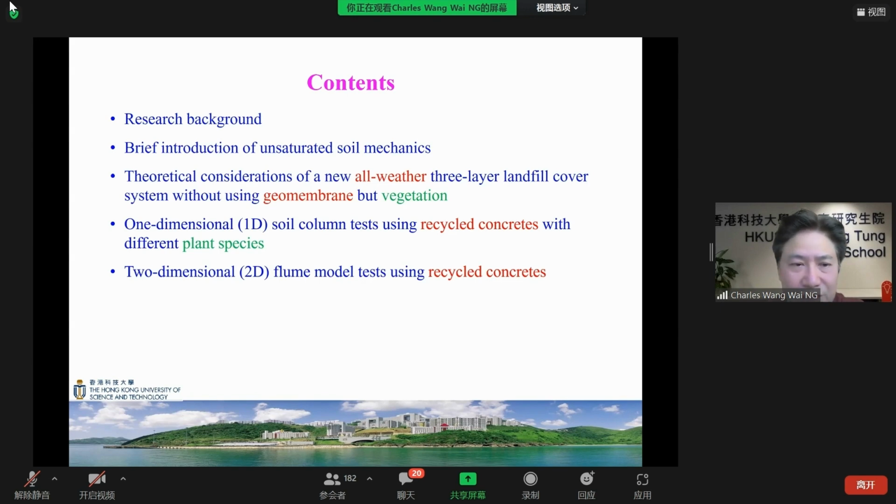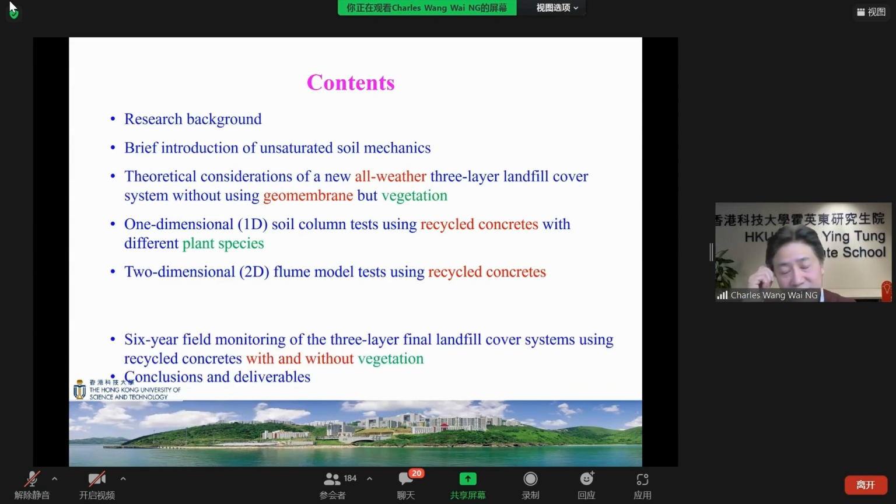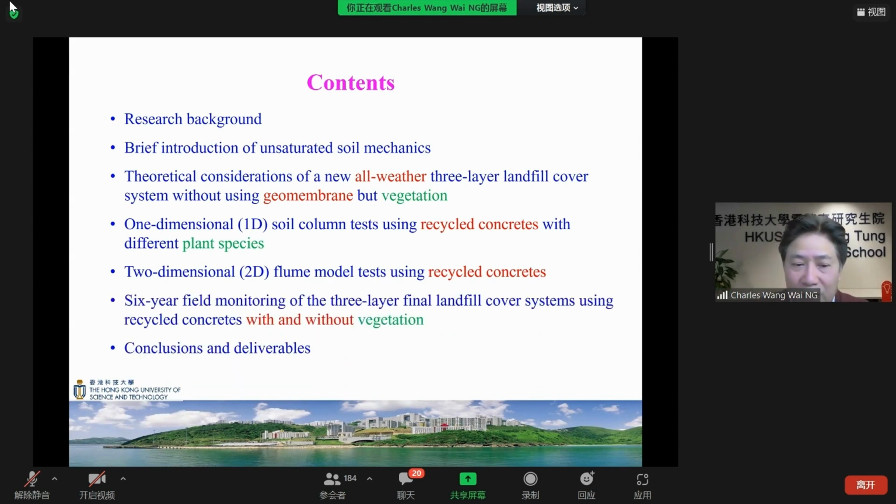Then I will tell you what are our theoretical considerations of a new 3-layer all-weather cover system without using geomembrane, but vegetation. Then I will report to you our 1D and 2D tests using recycled concrete with different plant species. Then I'll move on to report to you our field monitoring results over 6 years of the new 3-layer final cover system using recycled concrete with and without vegetation. Finally, I will draw conclusions and deliverables.